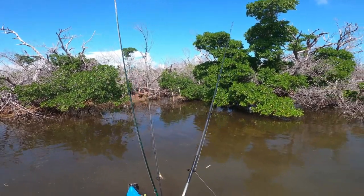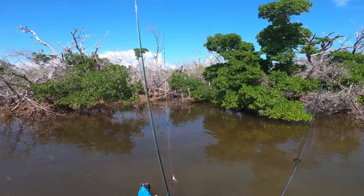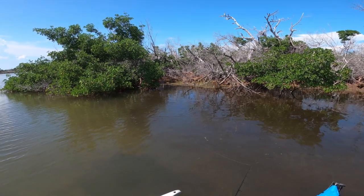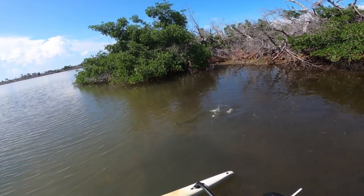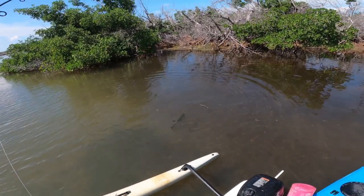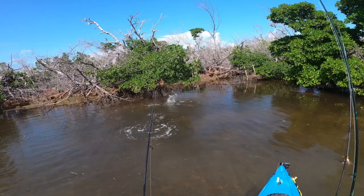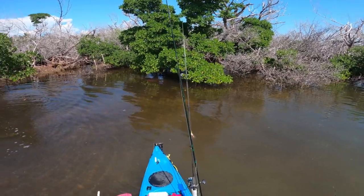All right, see, he's still chasing down all those pilchards. I'm gonna see if I can throw this plastic out there. I bet you he'll eat it. Oh, there he is. Even though it's just a tail, because he's eating those dead ones. Oh, he sees it, come on. Oh, he's going after it. He's got it. There we go. Get them feeding and they be dumb. Young and dumb.